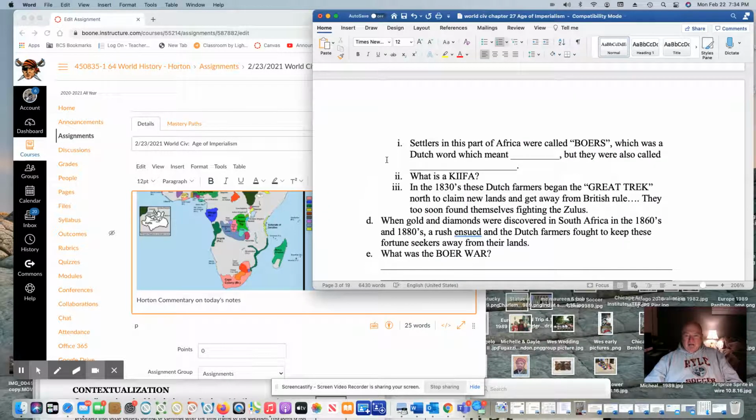Settlers in this part of Africa, European settlers, Dutch European settlers, were called Boers, which is a Dutch word that meant farmers, because that's what most of them did. But they were also called, let's write it here, please. They were also called Afrikaners. Today, the primary language in South Africa is still Afrikaans, which is a combination of Dutch, English, and the years of evolution between the two.